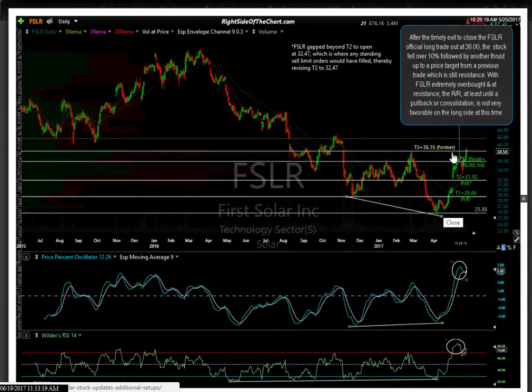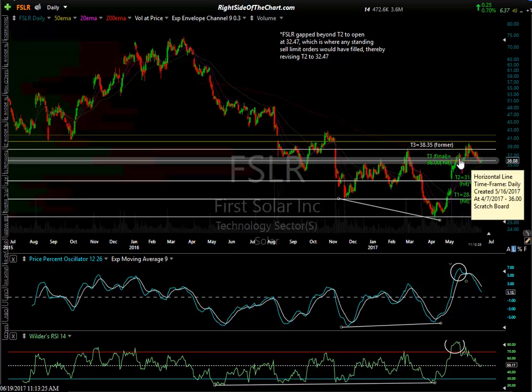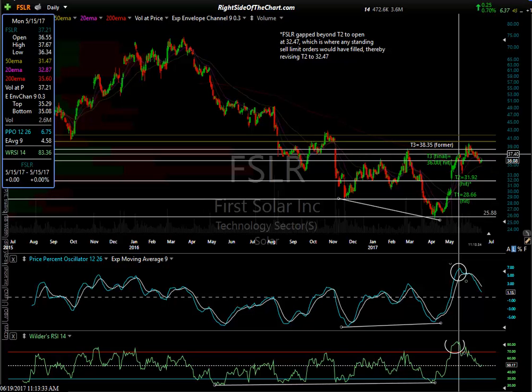We hit that final target. I originally had a final target here at 38.35, and as you can see, I revised it at this point, expecting a pullback, and we did. We had a very sharp pullback. We overshot my revised target at 36 by just a little bit, and then dropped.